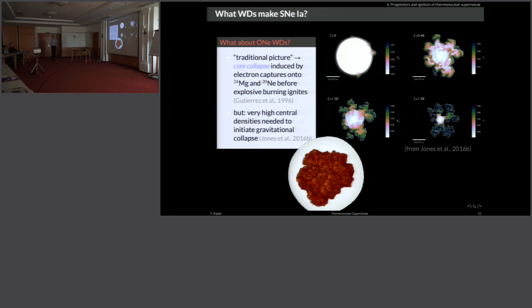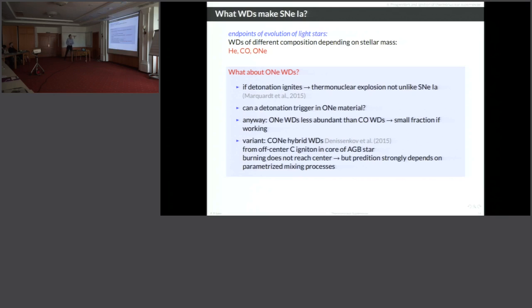So this was actually also performed with our supernova code. Only for the very highest densities, this case here, can you suppress the growth of the radial instability because the fire polishing lengths become so large. So burning does not really get turbulent, and then you get a collapse to a neutron star. But this requires central densities above 10 to the 10 grams per cubic centimeter. Therefore, in principle, oxygen neon white dwarfs are also a candidate for forming thermonuclear supernova explosions.